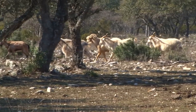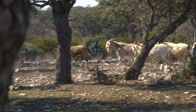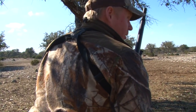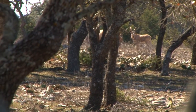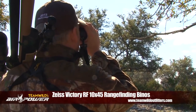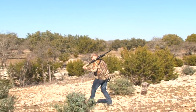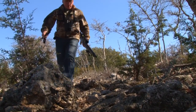This ensures that the younger members of the herd have the chance to come through and repopulate. This is vital to building strong herds. As the herd begins to move across the grounds of the Texas Hunt Lodge, Ian spies an opportunity to cut them off. He heads down into a dry riverbed, hopes to move quickly without being spotted and beat the herd to the other side.